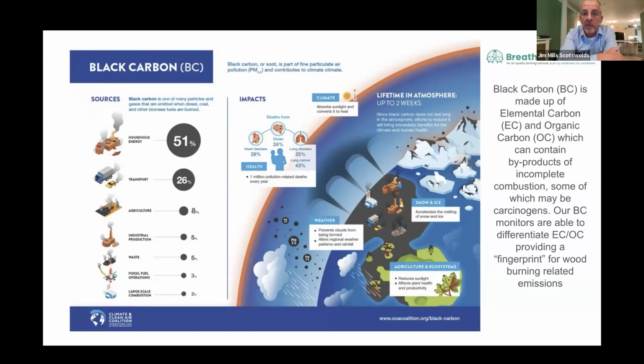And unlike a lot of other pollutants, for example, CO2, if we act on CO2 today, it will be decades before we actually see the benefits, because CO2 stays in the atmosphere for a long period of time. Black carbon particles only stay in the atmosphere for an average of up to 2 weeks. So therefore, if we can do something about reducing black carbon sources now, we get an immediate benefit. And black carbon is secondary only to CO2 in terms of climate change.